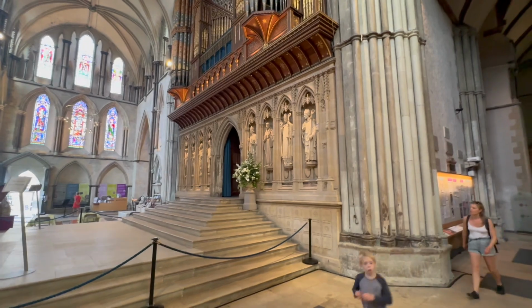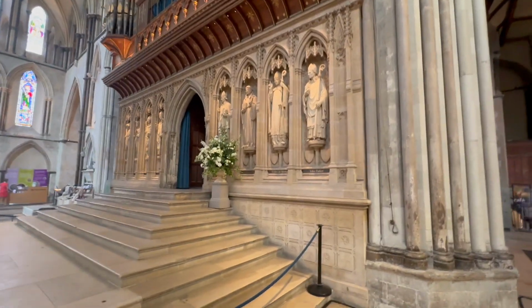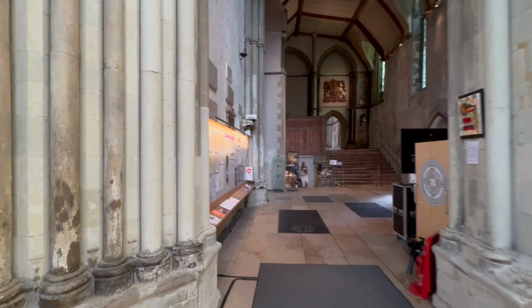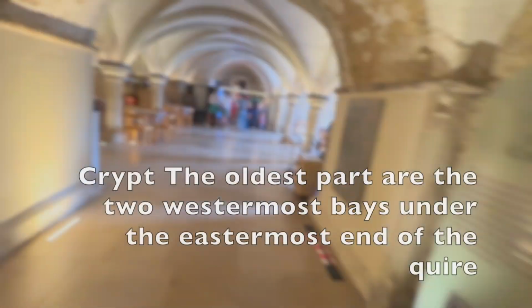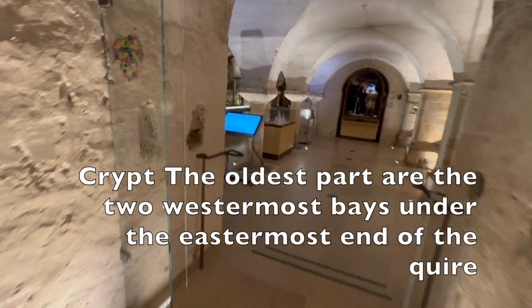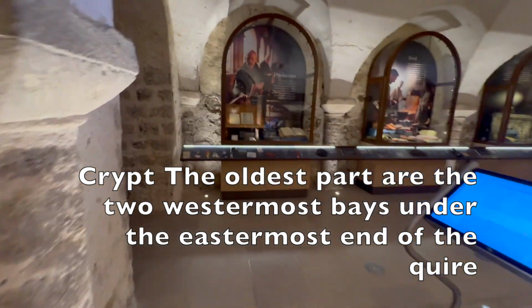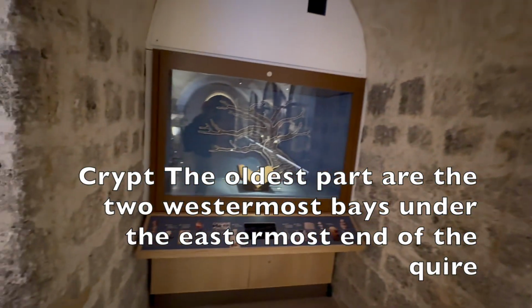The crypt of Rochester Cathedral is one of the most remarkable and historically significant features. Dating back to the 12th century, it is one of the finest surviving examples of Romanesque architecture in England, offering a glimpse into the early medieval period of construction.